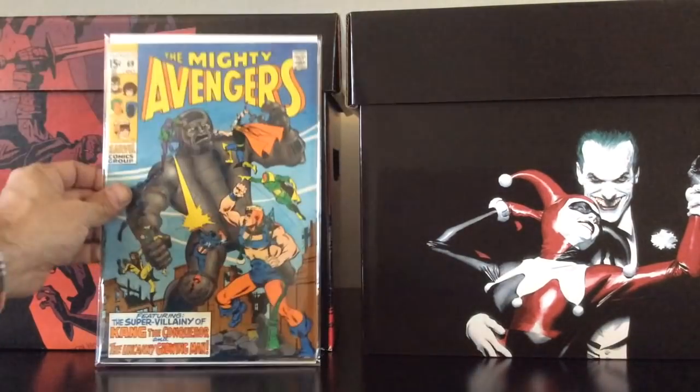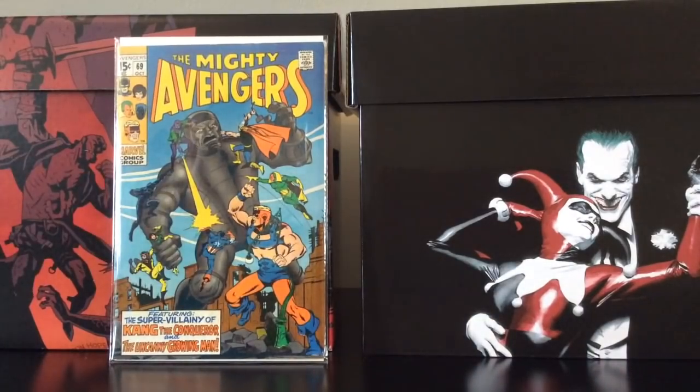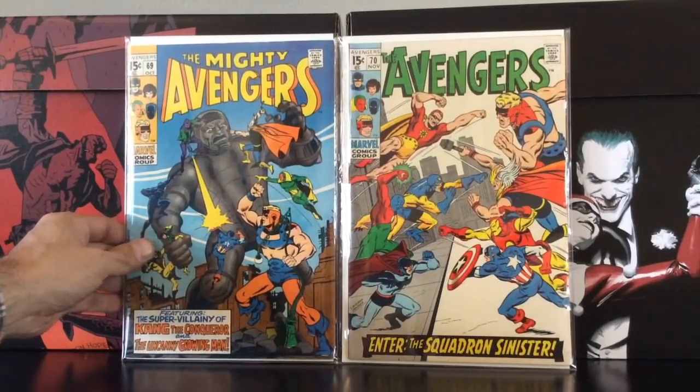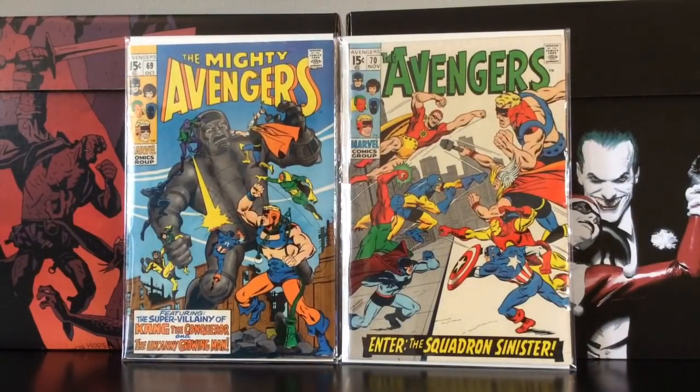And a rare tie for pick of the haul. So we have Avengers number 69 and Avengers number 70. A couple hauls ago, I showcased the first appearance of the Crime Syndicate of America, and I wanted to go after my other favorite JLA doppelgangers, the Squadron Supreme, or as known back then, the Squadron Sinister. So Avengers number 69, CGC recognizes this as the first appearance of Hyperion and Dr. Spectrum, Nighthawk, the Squadron Sinister, basically.